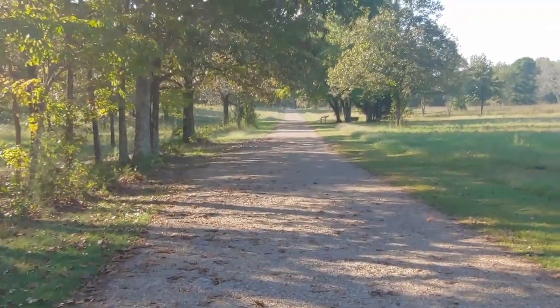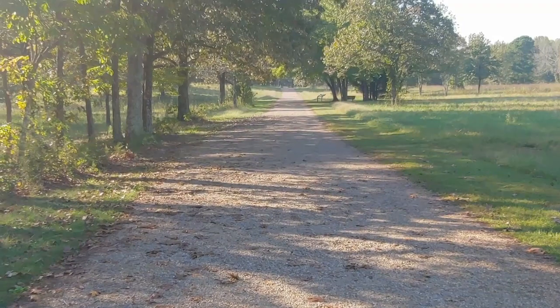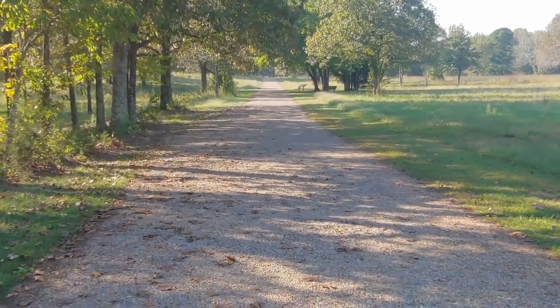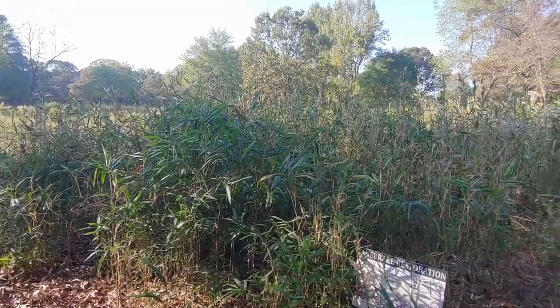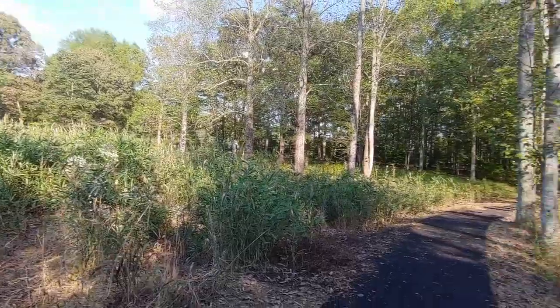This is the view the British would have had advancing up the road. That slight rise up there is where the American sharpshooters were stationed. So this is an area where they're replanting river cane, which is a native type of bamboo.